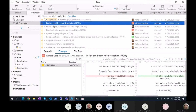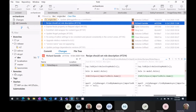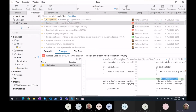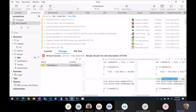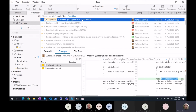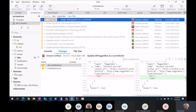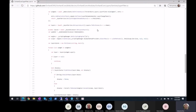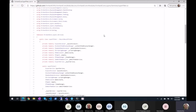Recipe should send whole description. Okay, so apparently the recipe was not importing that thing. Good job. Richard again, how many things did he contribute this week? And then the badge. Okay, awesome. Questions, comments? Anything? Why is it so small? That's normal. Okay.